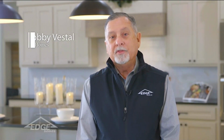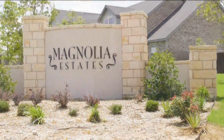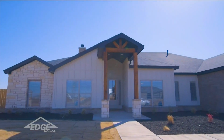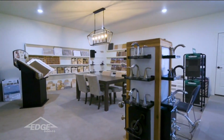I'm Robbie Vestal with Edge Homes, and I want to welcome you today to our brand new model home in Magnolia Estates. Magnolia Estates is a 1-acre development located at Indiana and Woodrow Road, south of Saddle Club. This model home has 2,600 square feet. It has 4 bedrooms, 3 baths, formal dining, huge kitchen, huge master area, and it also has a 3-car garage.